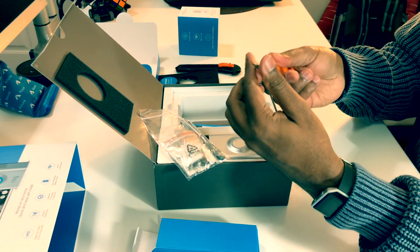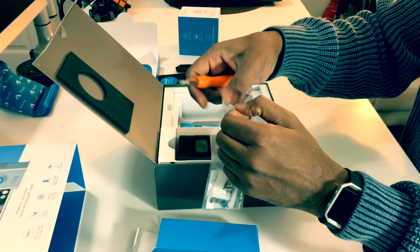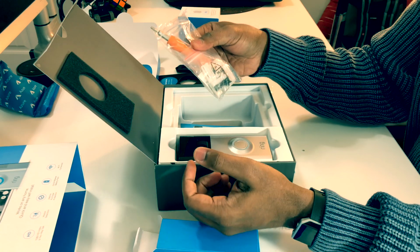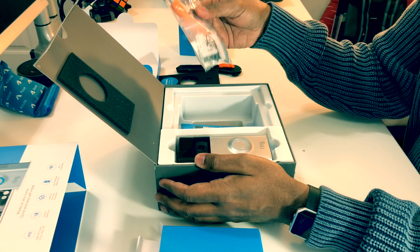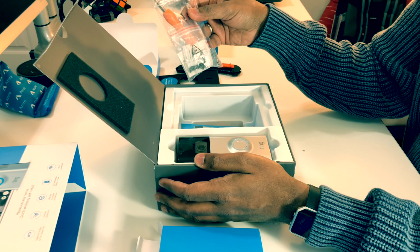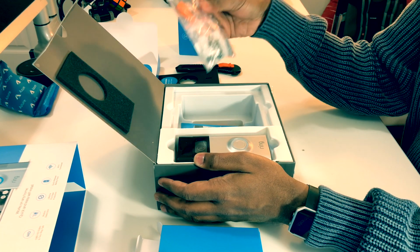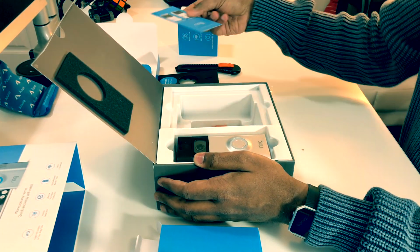So I don't know if really all these things are needed. Do they need to provide this and charge for it, or else they can decrease the price of the product by not giving this? Because screwdrivers, screws, drilling bits, these are the things that everyone will have. So I don't think these are necessary, but they're just giving them to the customer and charging them more. I don't know if there will be any home without a screwdriver.